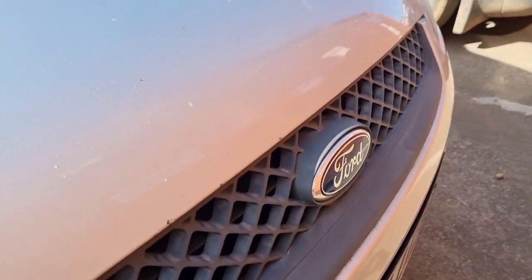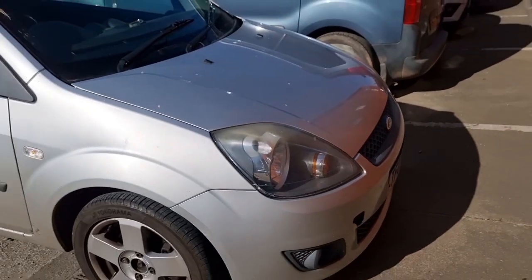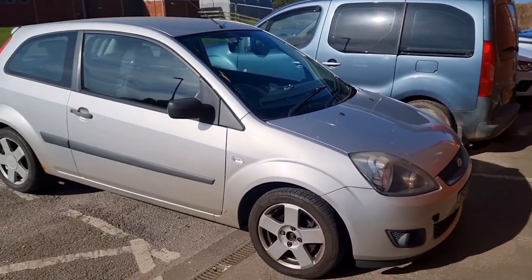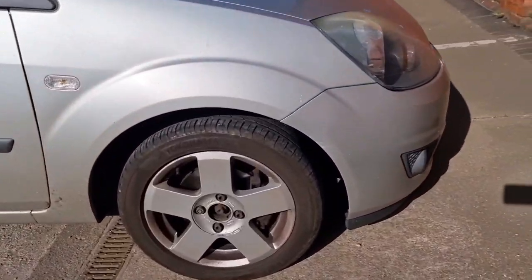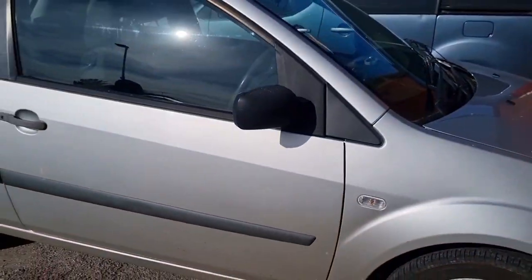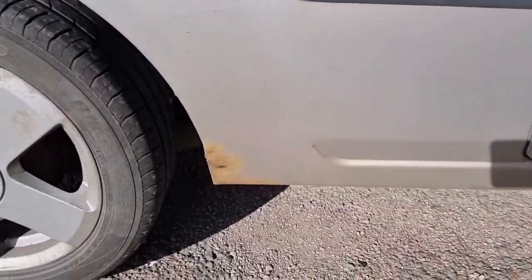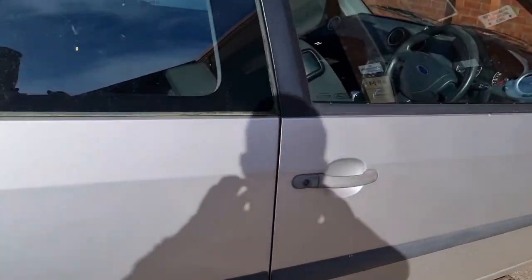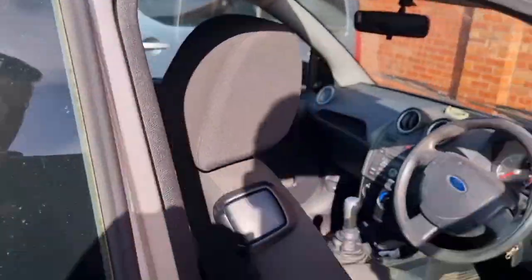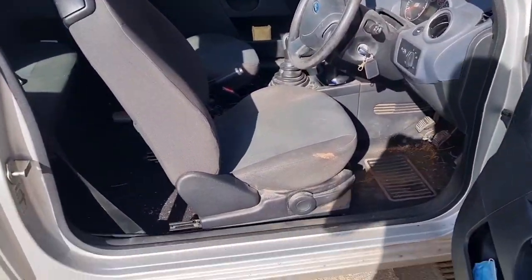Bit of a crease in the bonnet there, as they tend to do if they've been shut too hard. Towing eye cover is missing. I think it's MOT'd until October. A couple of advisories for brake pipes and bits and bobs. Nothing too drastic, I don't think. It's got good tyres. This side's a little worse in terms of the rust, and got some damage there on the quarter and the bumper, so really not something we'll be cracking on with, but I'm sure we'll do a job for somebody.